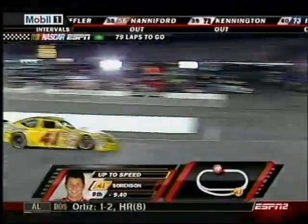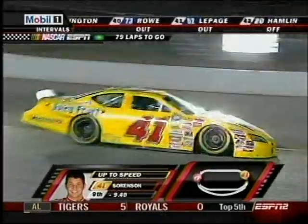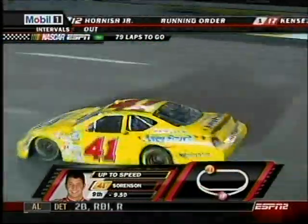One terrific run right now for Reed Sorensen, running ninth. This has to be a big morale booster for that team. Brian Patty said before the race they have not finished on the lead lap all season with Reed Sorensen behind the wheel.